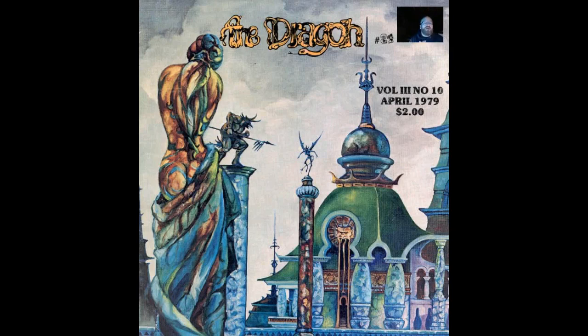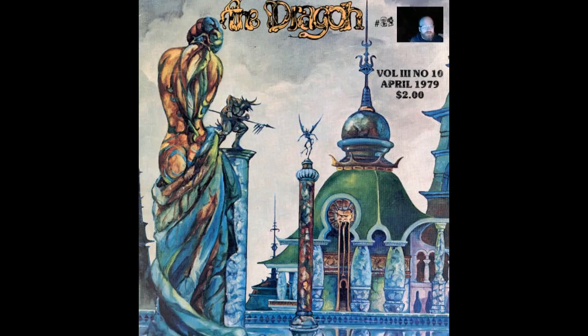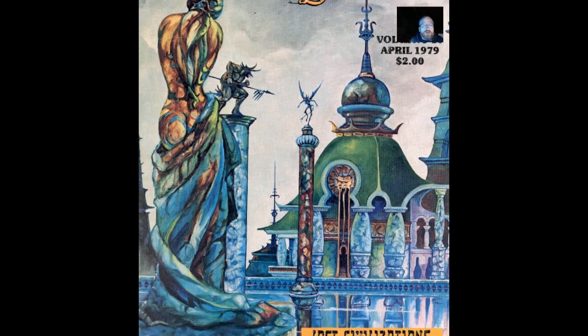And straight away I can see that the font at the top is awful. This is Dragon 24. I can see Dragon number 2, and it could be a 1, it could be a 4, it's pretty horrible. It's volume 3, number 10, April 1979, still costing $2. So I was still a very small boy when this was released.